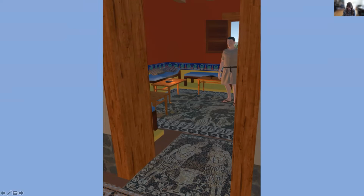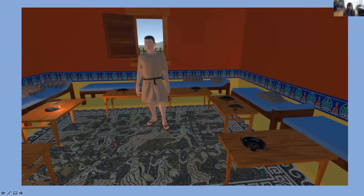And just to say that we put all of these kinds of things in here are taken from vase paintings and then taken from the museum actual objects that we have, all of these kailikis. This is one we have in our museum.